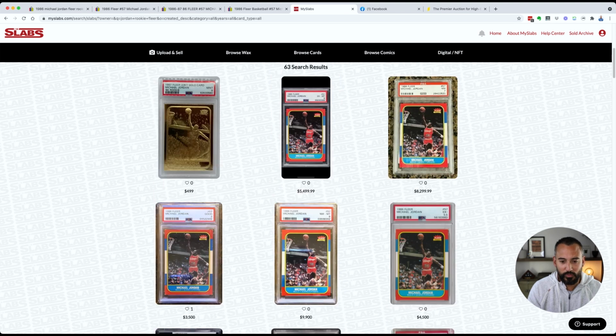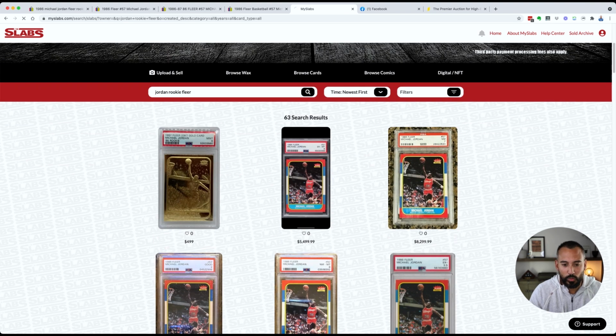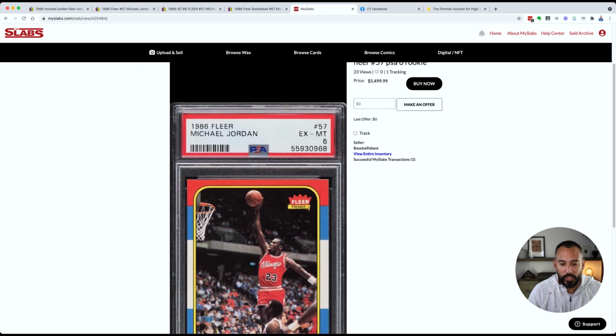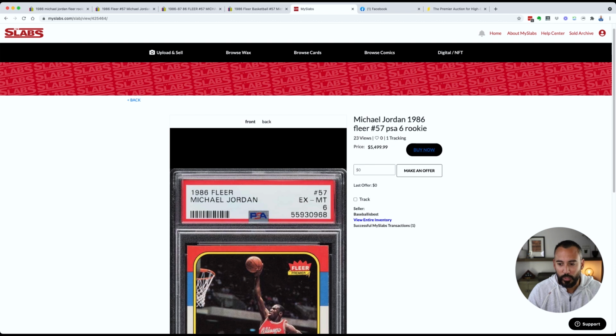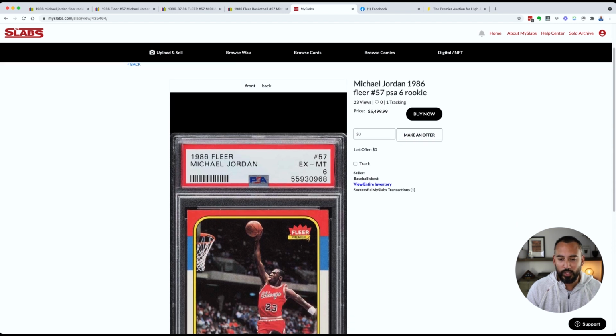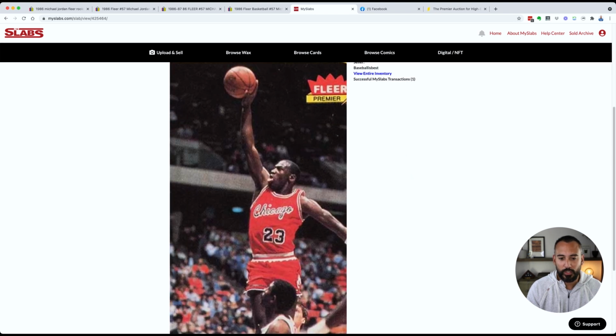All right, so let's say that this is the one you are interested in. You just click this listing. So here's the cool thing. Not every MySlabs listing offers this, but on this one, you can see this is the price they are asking, but you also have the ability to make an offer. So if you want to lowball it, you can start putting in like $2,000 here. You can also see that no one has made an offer on this card.